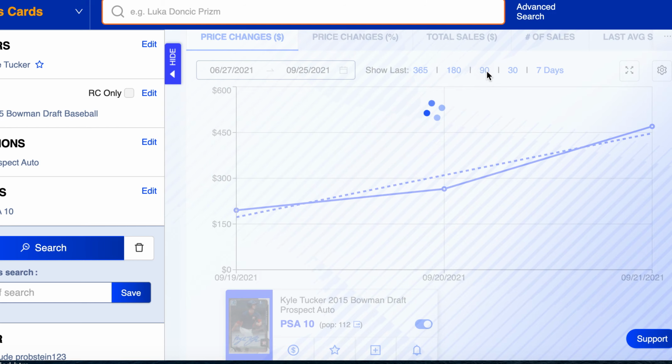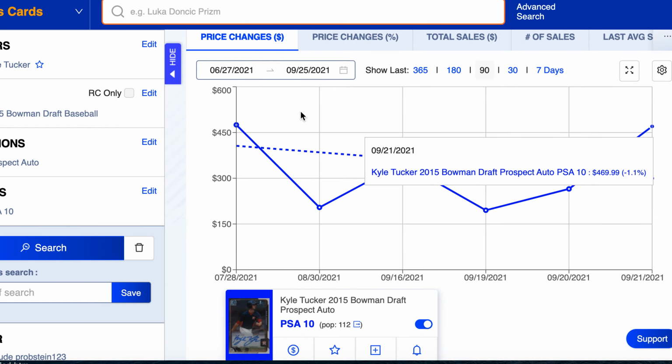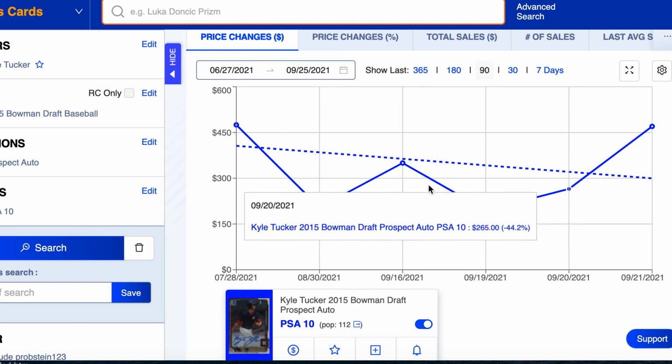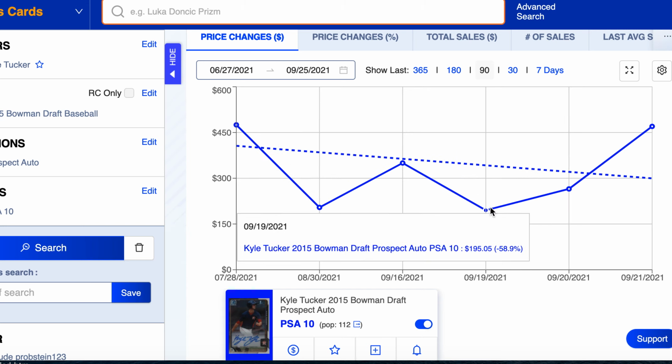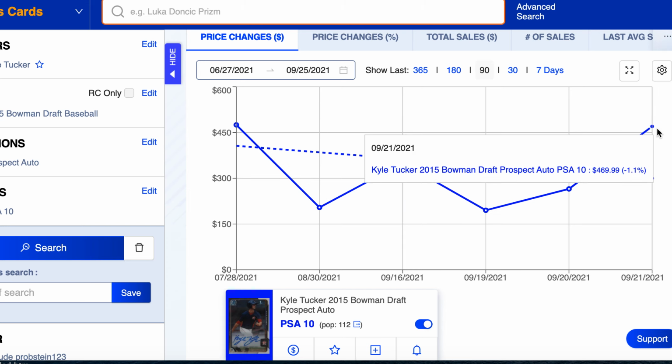Let's look at 90 days. My guess is I'm a sell because that's a pretty damn good game. This is over 90 days. This is basically the high for the last 90 days. It was hanging out down here in the 200s to 350s, and now we're up here. I'd sell. Here's why. Maybe he does good.